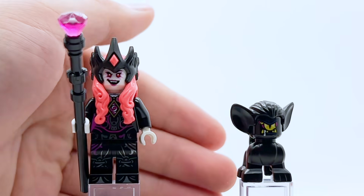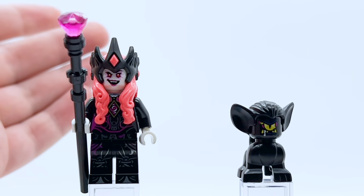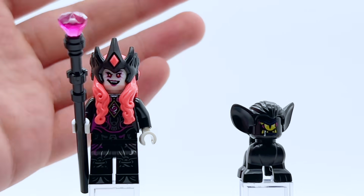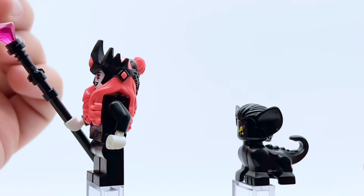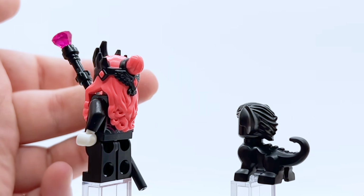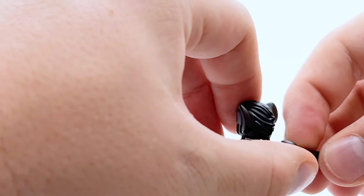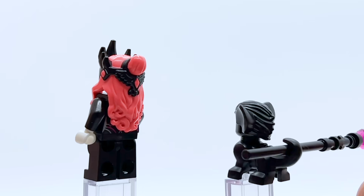And then finally we have Sneak, who I am so happy to get because he had a fairly prominent role in the first season of Dreamzzz, but he didn't come in any of the first wave sets, and I thought we were just never going to get him. So I'm quite happy to see he was finally included here. You can see that's an all new molded body piece for him, and he actually has a clip in his tail. So for example, if I want to give him an accessory like the scepter, I can clip that into his tail right there, and that way he can hold that.